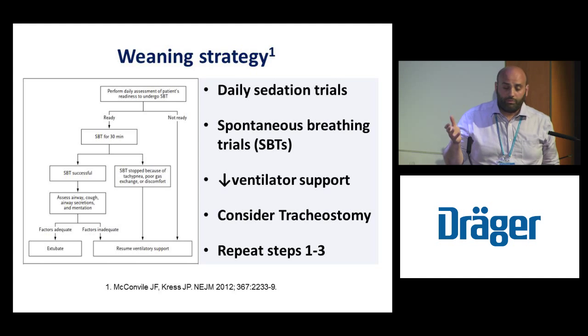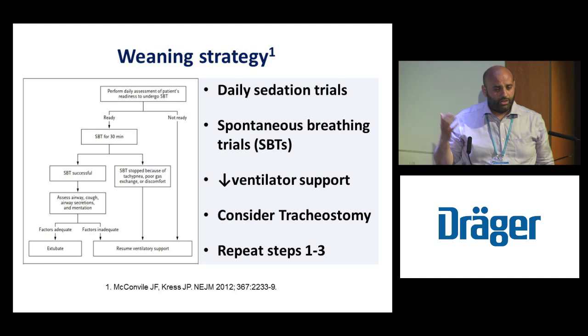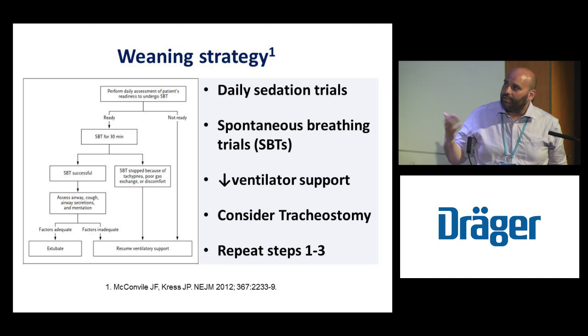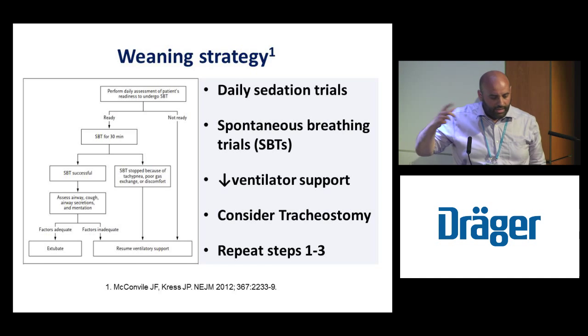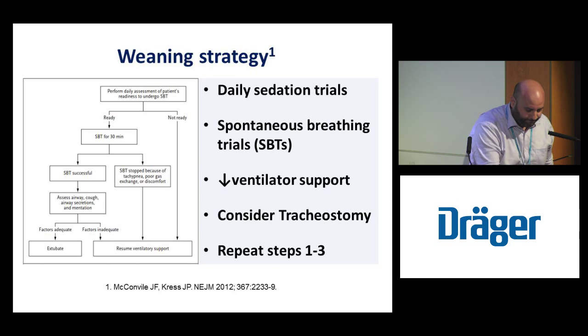And then the spontaneous breathing trial is either successful, in which case you can proceed to extubation, or it isn't, in which case you then will consider resedating the patient, hopefully to a lower level, and then try and chip away at their ventilatory support. And if this process is taking days, then you will consider at some point potential tracheostomy insertion and go through the iterative loop until you hopefully achieve successful weaning, or you don't.